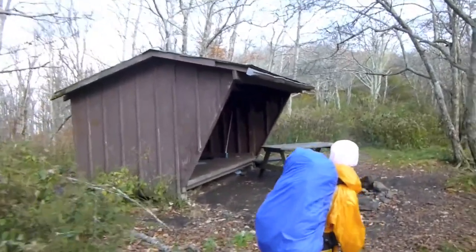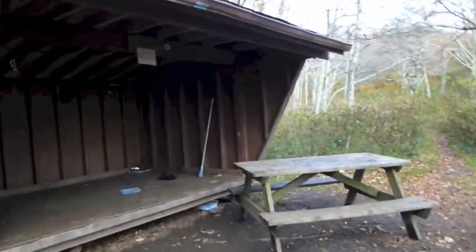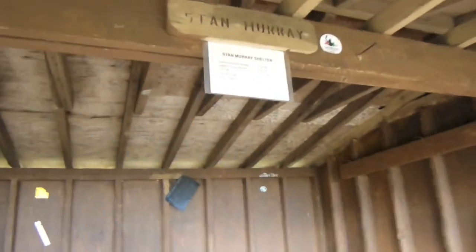Okay guys, we're at Stan Murray Shelter. We've got 1.9 more miles to go before we get to Overmountain. But here's a look inside Stan Murray. Well, this says 2 miles. It depends on what you go by, I guess.